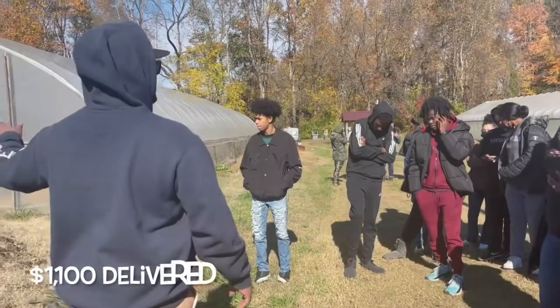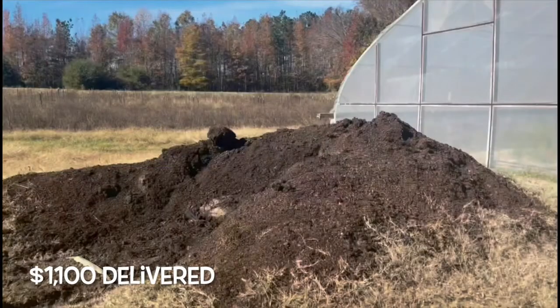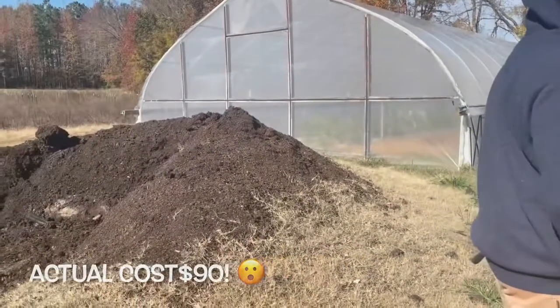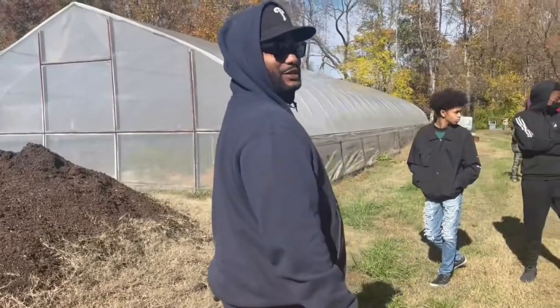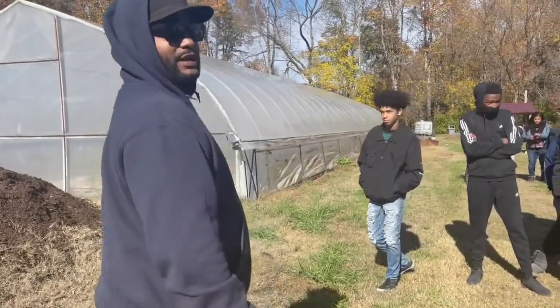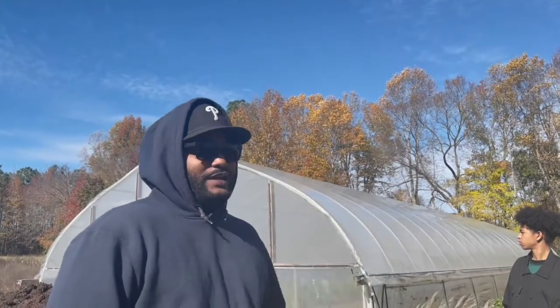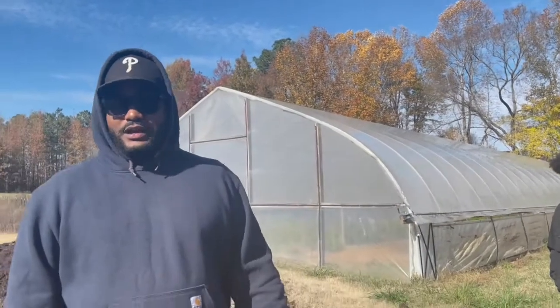This stuff right here is called mushroom compost. The load itself costs $1,100 to get it here. The load, $1,100 bill. But the compost itself costs $90 for a whole tractor trailer load. Wow. So the freight company made about $1,000 bringing the load, but this stuff costs $90. Look at the invoice, it said $90. And $1,000 for the freight. I said, oh man, that is great.